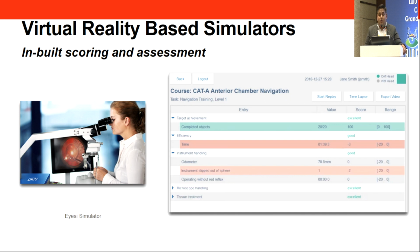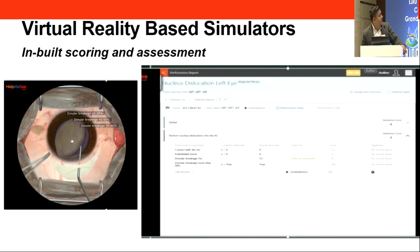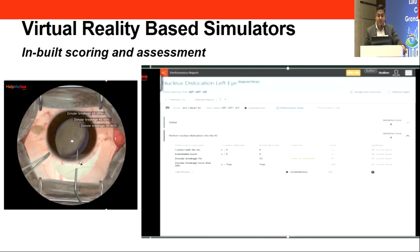There are different other virtual reality based simulators that have inbuilt scoring systems and assessment, and we saw a bit of this. Now I'm going back to the Help Me See Eye Surgery simulator, where you can see that here the trainee is trying to deliver a nucleus, and while delivering the nucleus a complication is happening. So it gives you the alert that there is zonular damage. And while it gives you the alert that that is happening, the trainee knows, the instructor knows, and of course, as was mentioned in the previous talk by Dr. Kimya, the simulation-based learning system captures all this information and gives you a scoring and tells you whether your attempt was a satisfactory one or not.